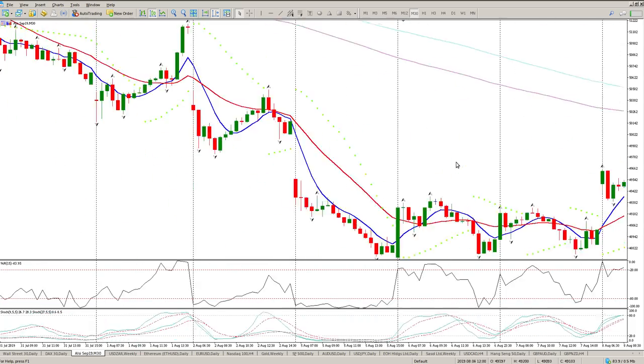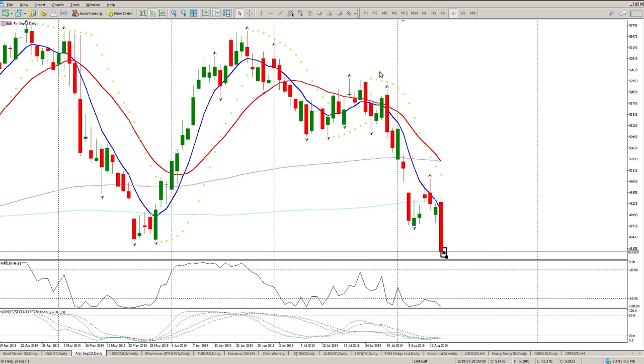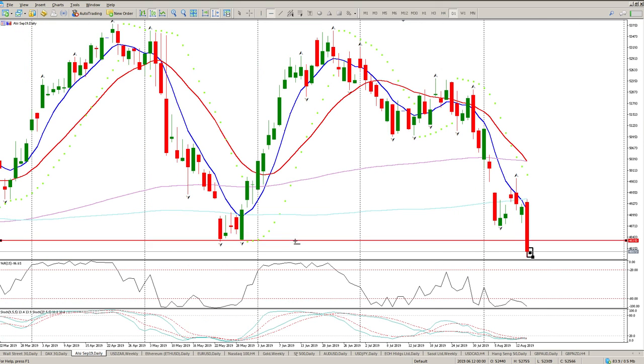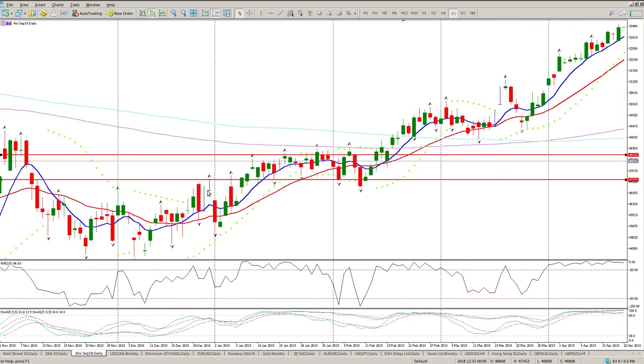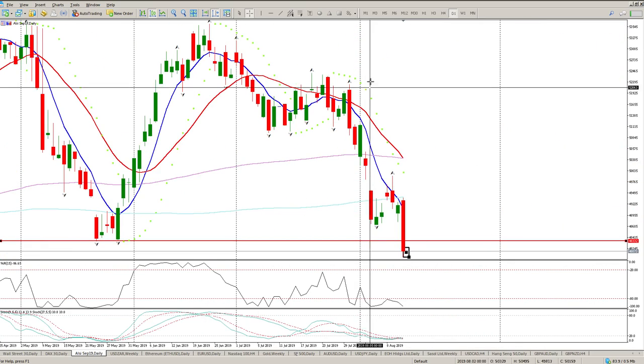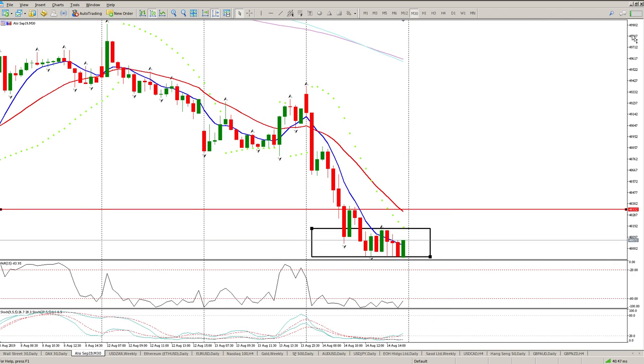So what we have at the moment is probably more volatility. I just want to get back to the daily because that level is important. And if we do continue to the downside, we've got so many levels here to worry about, but I suppose that would be the most logical. Okay, back to the half hour.